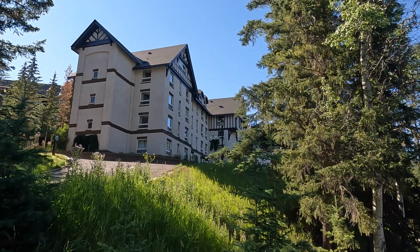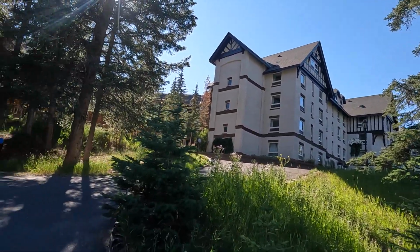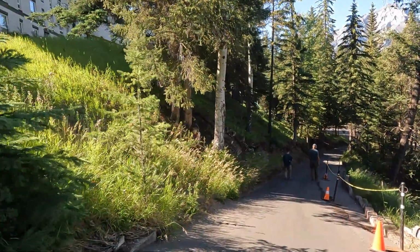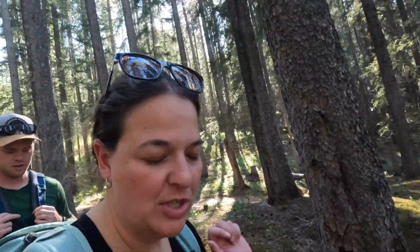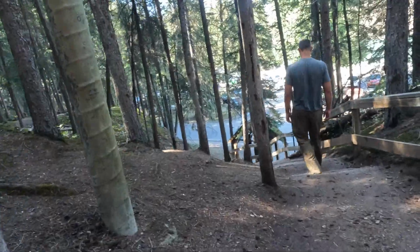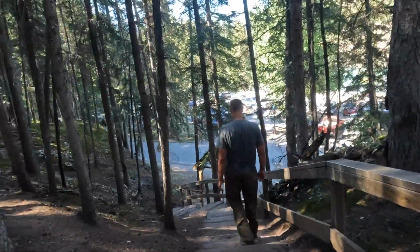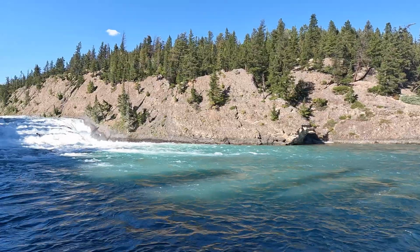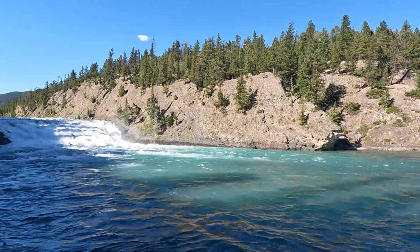The hike starts behind the Fairmont, so you look for the non-brick buildings. You keep following the road there. And here's the road. You could hike from the Fairmont, which is really close. It's like 0.3 miles, or you could drive here. This is Bow Falls. It's a pretty impressive falls. It's more of a cascade than a falls, but it's really close to the Banff Hotel, so it's kind of fun to go walk down there.